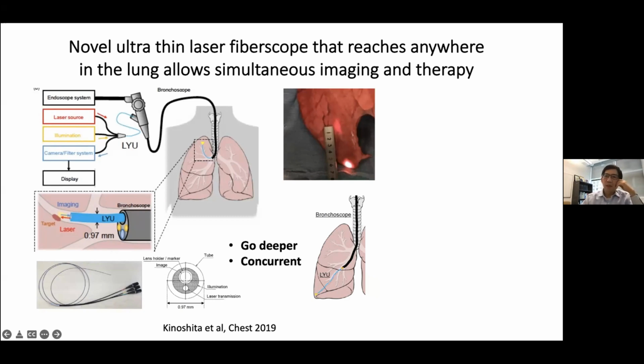So in collaboration with a Japanese fiber company, we were able to create this fiber scope. After you reach the bronchi, you insert the fiber to go further. This fiber is 1 millimeter in outer diameter and contains two channels: one imaging channel, with which you can acquire the fluorescence imaging of the tumor, and the second an ablation channel with the phototherapy laser. That is very exciting, because this 1 millimeter outer diameter fiber can give us 6 centimeters deeper penetration in the lung. That means, in theory, we now can cover the entire lung area.